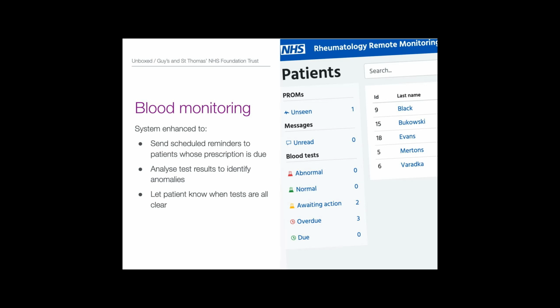Having already developed a scheduling and delivery of PROM reminders via SMS, we were quickly able to extend this to automatically send blood test reminders, and then develop it to automatically process the blood test results as they came in. Whilst the challenges of integration with hospital systems still remained, this is a system that has great potential to not just improve the patient experience, but also their health outcomes, again, without face-to-face contact.